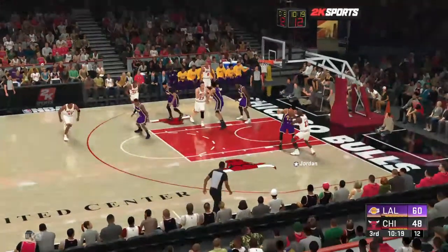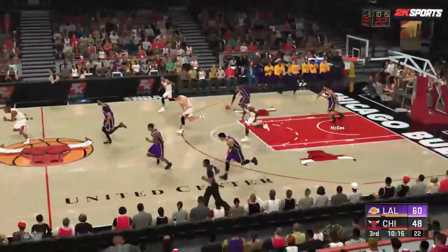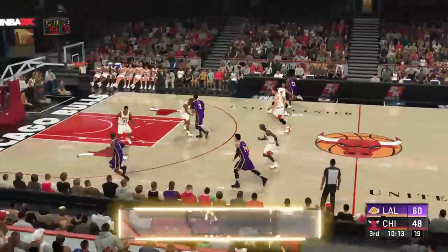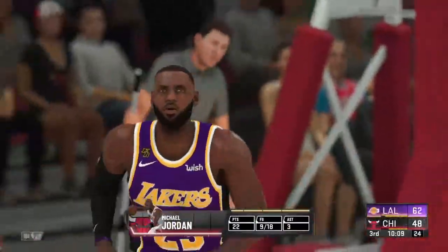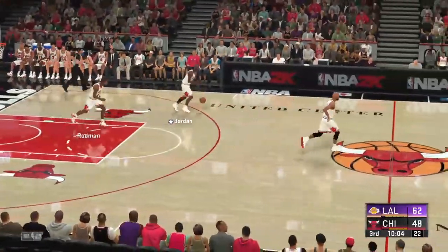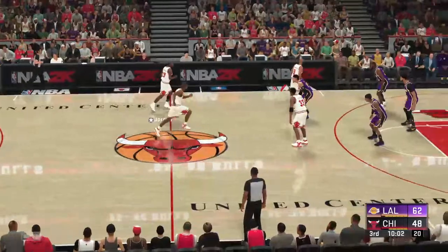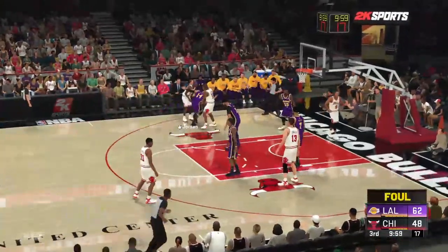The drive by Jordan. Great D that time from Green. Ouch. 5 shots without a make. That's a really ragged start coming out of halftime. With a burst of speed, LeBron turning on the Jets, getting past the D, and the big hammer. Jordan against Green, and they call an illegal screen here.